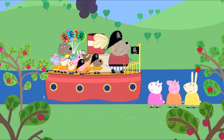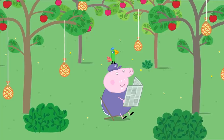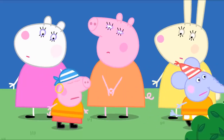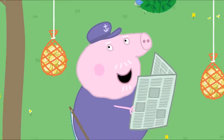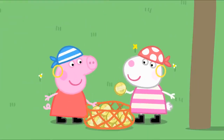The children have arrived at Grandpa Pig's orchard. The game is to get that treasure without being caught. Hooray for the pirates! Shush, Mummy! I hope there are no pirates around here trying to take my lovely treasure. Peppa and her friends have got the coins without being caught.